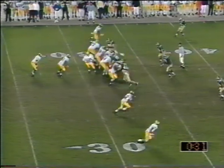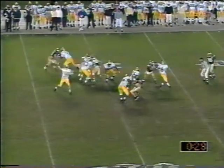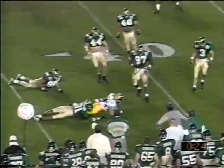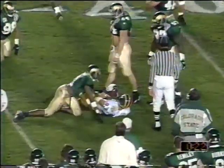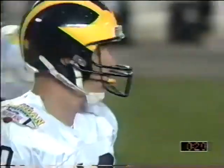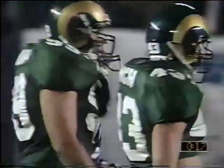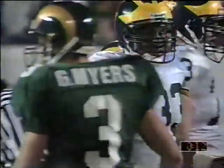First down at the 33 for the Wolverines. Collins with a play fake and fires out to Richards. Staying with him is Ingram back there in pass coverage to make the play. Only about a 4-yard pickup. And we have probably seen all we're going to see in the third quarter.